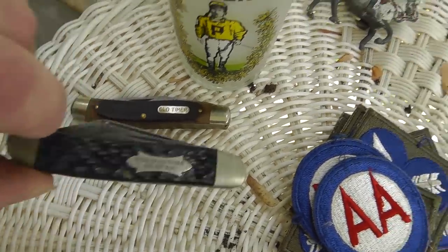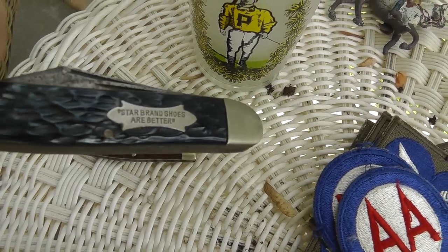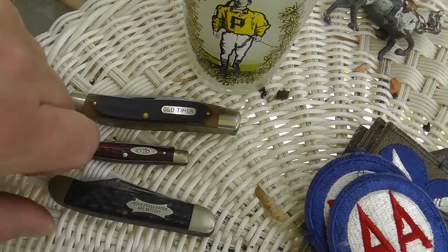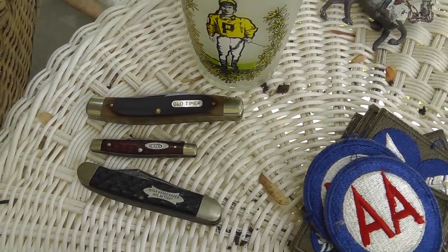Case XX and a Camillus. Star brand shoes are better. Little advertising knife. Definitely seen better days, but it was like $2, $3, and $4. So can't go wrong there.